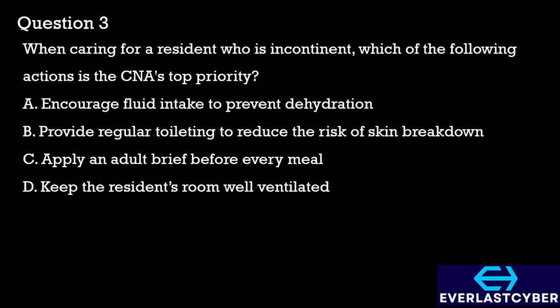Question 3. When caring for a resident who is incontinent, which of the following actions is the CNA's top priority? A. Encourage fluid intake to prevent dehydration. B. Provide regular toileting to reduce the risk of skin breakdown. C. Apply an adult brief before every meal. D. Keep the resident's room well ventilated.